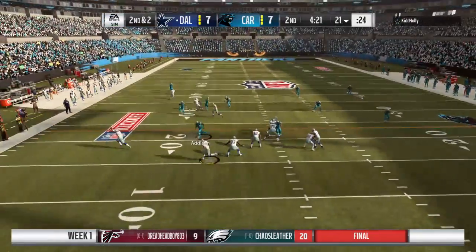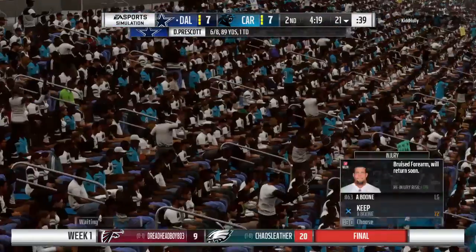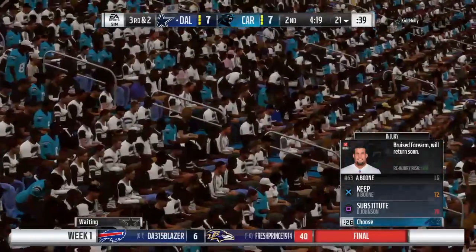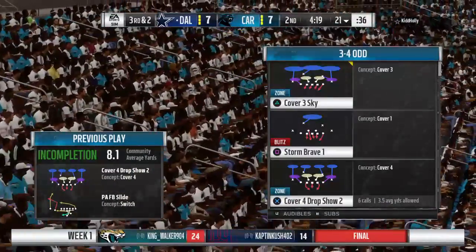Here's Prescott. Steps away. And his throw here's incomplete. Today's NFL, these big guys are featured receivers. They move them all over the place to try and find good matchups. And they had one. They were just unable to complete the pass.